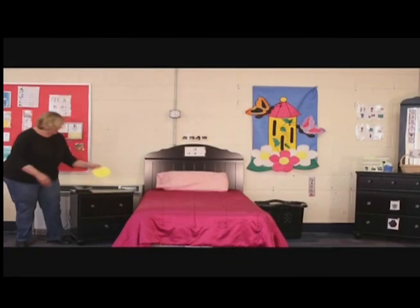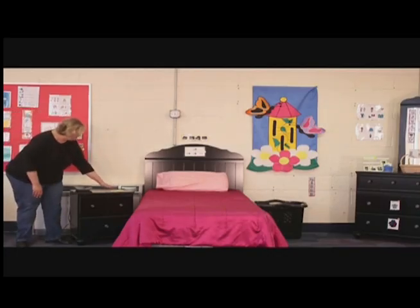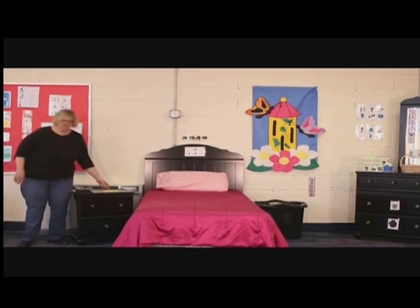On the dresser here, we have a little piece of foam art with an X. This indicates X marks the spot. So wherever I have this is where you put your glass. If I put it on the floor, that's where you put your shoes. You just teach the child that this is where you put things, on the X.